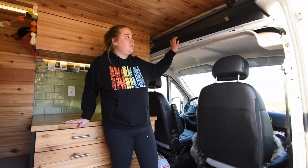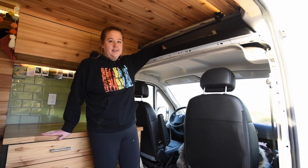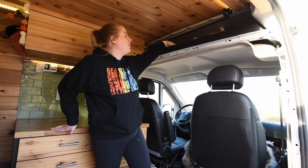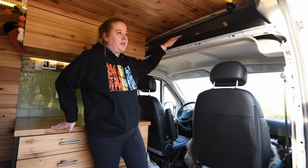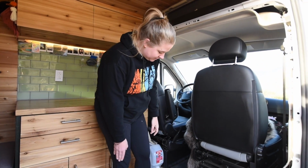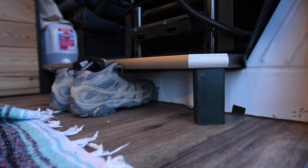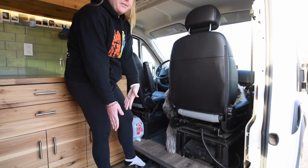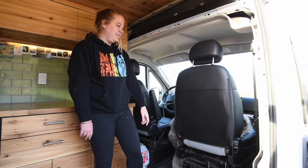So the extra storage space that I have up here is the headliner. It's a big shelf that goes up to the front of the van essentially. So I keep shopping bags, paper towels, water bottles, plastic bags for trash bags, just everything to help keep stuff clean up here. And then also, nice little touch for storage is I can keep my shoes under this little platform because the driver's and passenger seat is a little bit raised from the rest of the van. So had that little platform built out, and I usually keep my shoes under there.